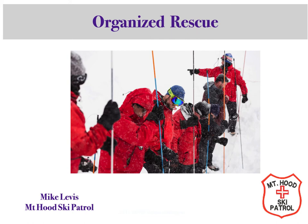In previous modules, we've covered self-rescue and companion rescue. This module builds on many of the concepts presented in these previous modules and extends them to include the scenario where trained rescue resources from Search and Rescue, Ski Patrol, or the Sheriff's Department come on scene. You will get much hands-on experience with organized rescue and a chance to polish your skills during the field sessions.